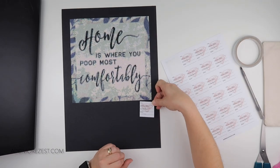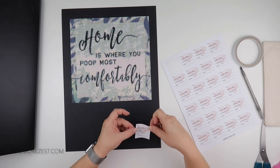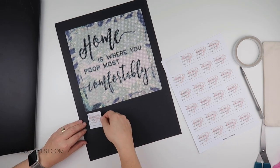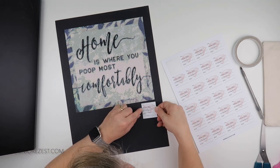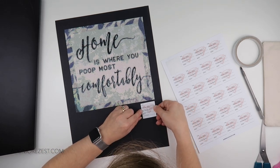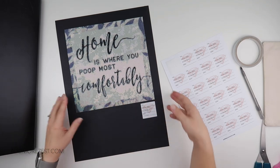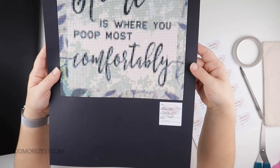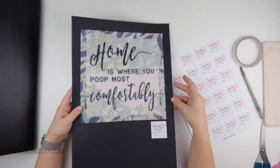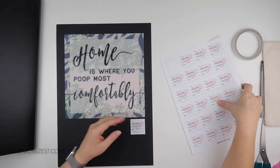So now I need to decide where I want this. Do I want it? No, I don't think I want it in the bottom corner. I think I want it near the painting. I think I'm going to go this side. This is the things I have to decide when I start doing new stuff. So I'm going for the bottom, a bit like a, I'm thinking artist gallery. That's what I'm thinking.